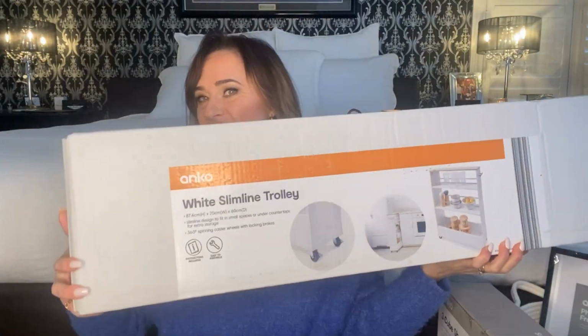Because I'm planning on putting it at the rear of my walk-in robe, where on either side I have hanging clothes, I really don't have that much space. I probably have something like 60 centimeters easily accessible, and I don't want something that sticks out too far from the wall, because then it might take up space from the hanging clothes. So I decided to buy the white Slimline Trolley.